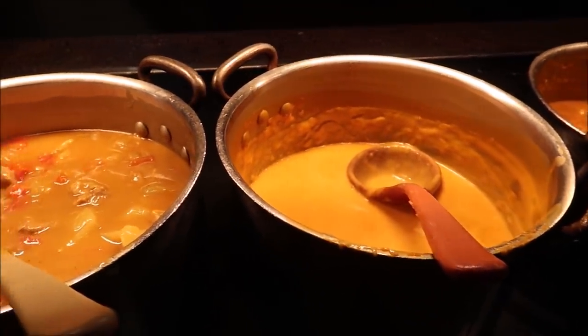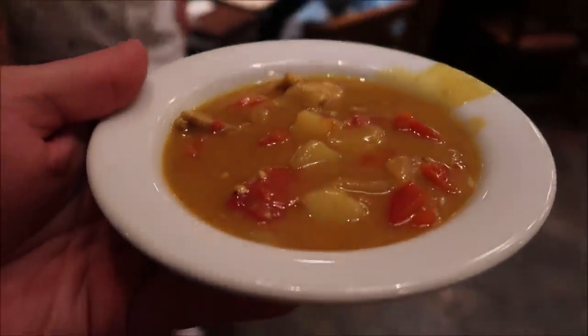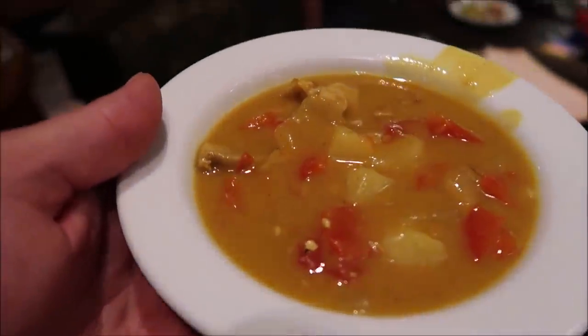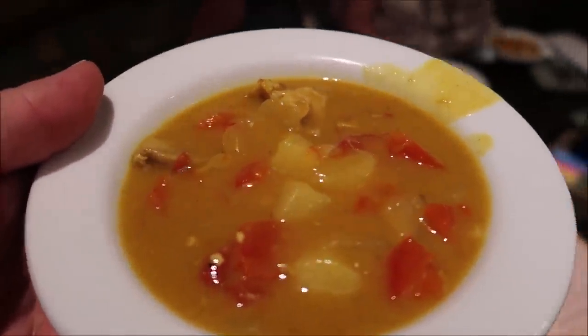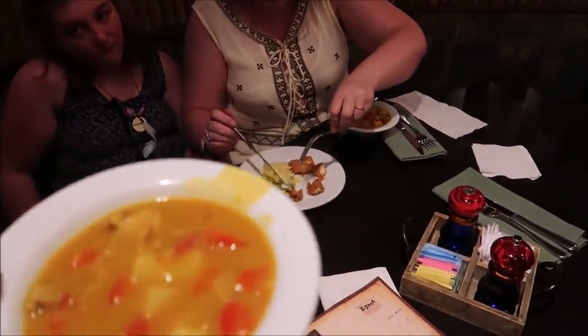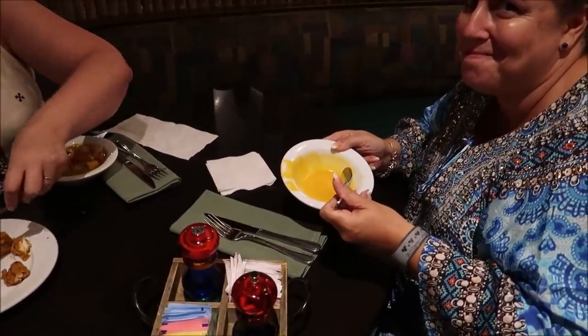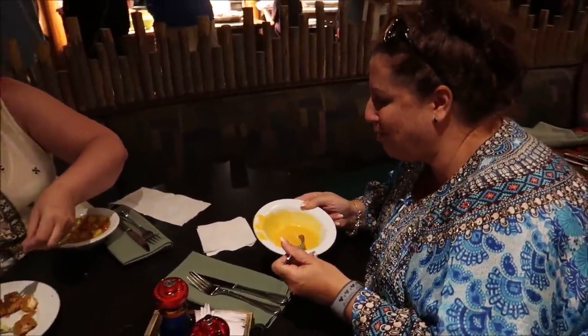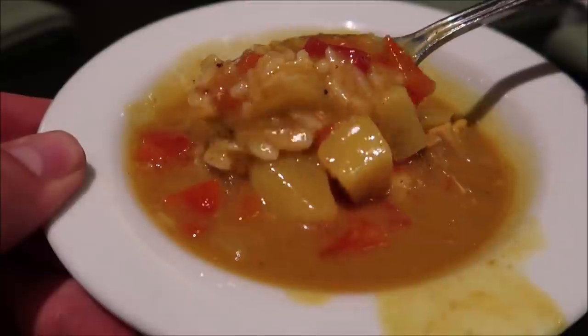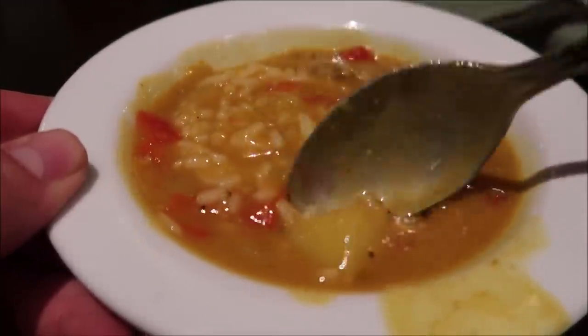I think I'm gonna go with the coconut curry. Oh yeah, I added a little rice to it too. I love rice in my soup. It's always my favorite. What'd you get? Coconut curry? Me too. Yeah, the chicken curry. What'd you get there? Oh, that's the squash soup, isn't it? Yeah. This looks so good, doesn't it? Wow. And the rice, that really does a good trick.